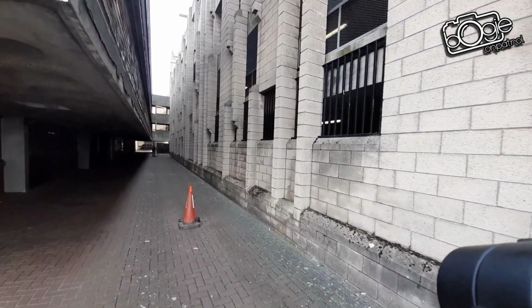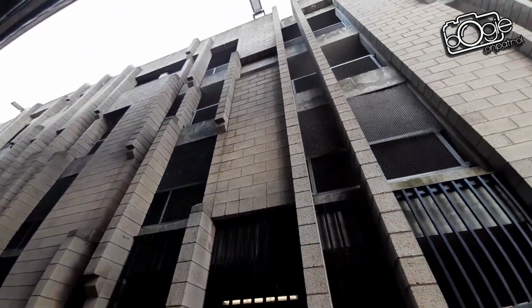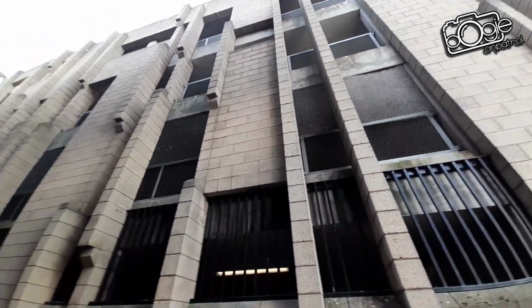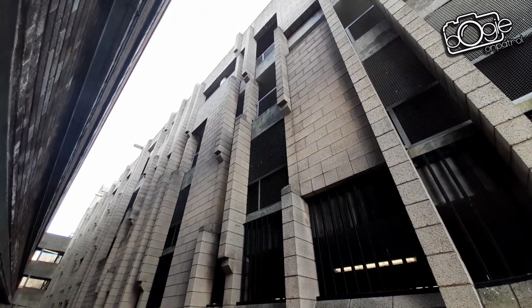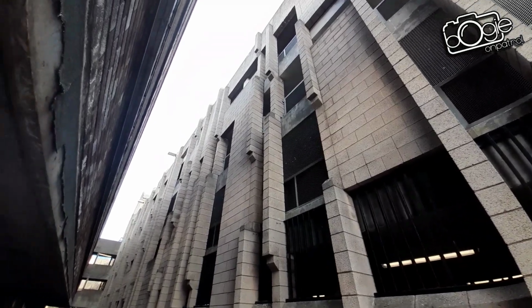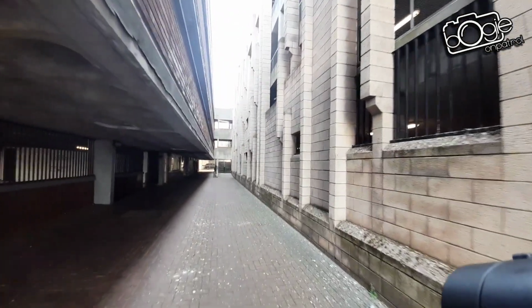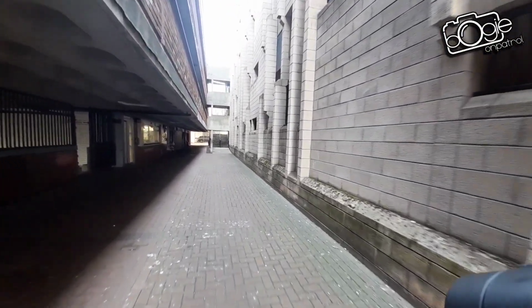You know, this one's hideous. I've always thought that was hideous. Doesn't look modern now anyway. Obviously it had a style at the time, but now it just looks terrible. It's functional though, so that's one thing.